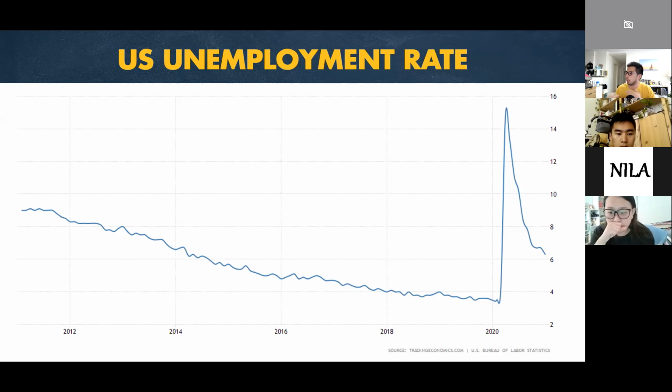So if you look at this in the past, in 2020, around the COVID time, it did spike up a lot, really, really high. That means there were a lot of people who didn't have a job and got made redundant. But if you see the trend after that, with the stimulus and everything, the companies started doing well again, around April or May. So you start seeing the unemployment rate going down, especially around November and December.